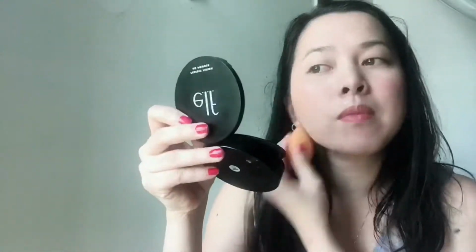Look. Compare. Oh. Hmm. Wow. In fairness. Yeah. Look at that.